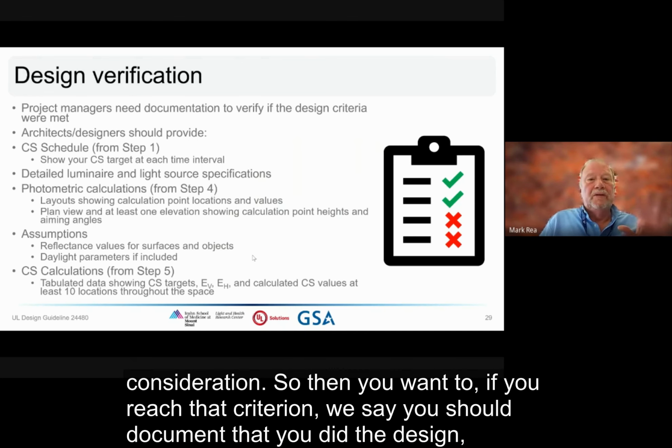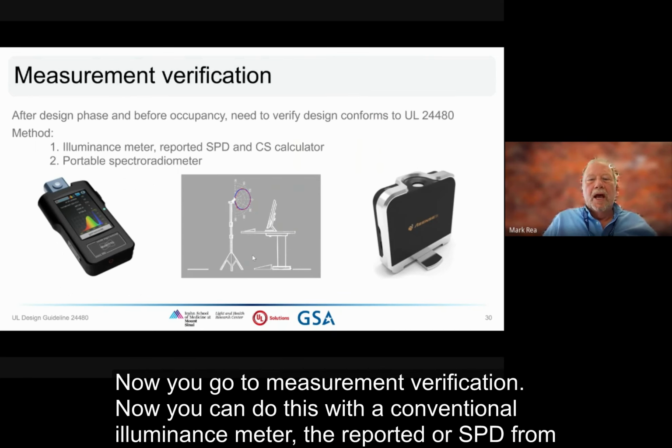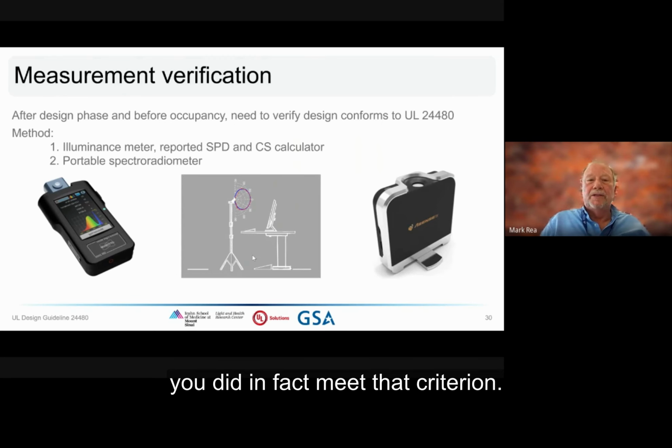So then, if you reach that criterion, we say you should document that you did the design and these are the values that you got. Now, you go to measurement verification. You can do this with a conventional luminance meter, the reported SPD, spectral power distribution, from the manufacturer, and the CS calculator to decide whether you did, in fact, meet that criterion.